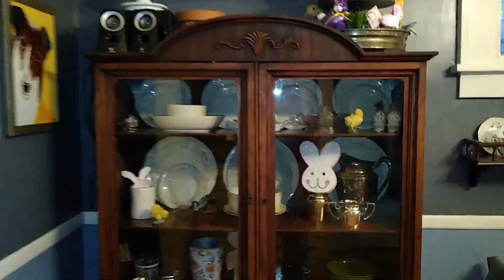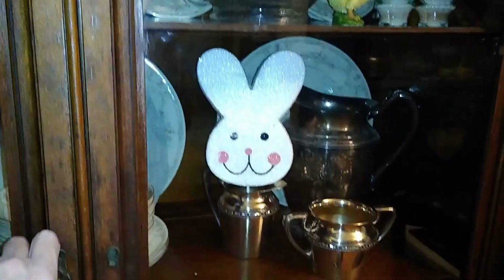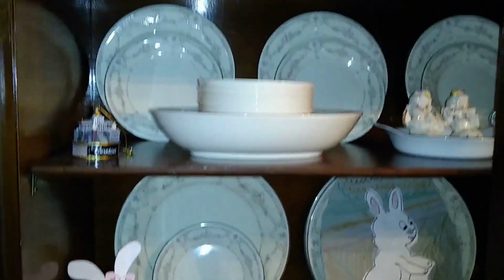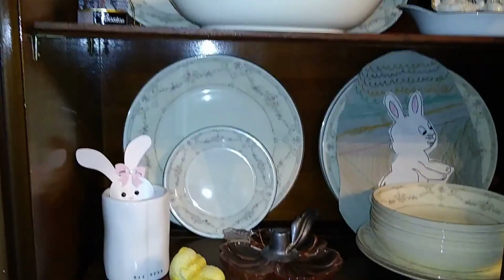And now here's one of my other hutches. This, in all honesty, I use it for a lot of storage type of items too, but I try to make it look semi-neat. It has some of my wedding china in there.